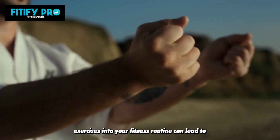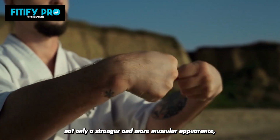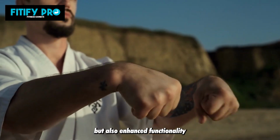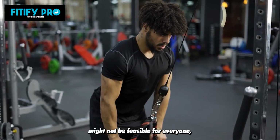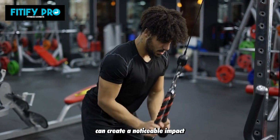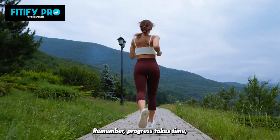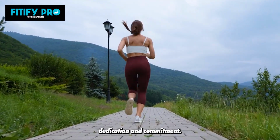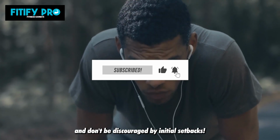Incorporating forearm exercises into your fitness routine can lead to not only a stronger and more muscular appearance but also enhanced functionality in everyday tasks. While achieving significantly thicker wrists might not be feasible for everyone, focusing on building your forearm muscles can create a noticeable impact on your overall upper body physique. Remember, progress takes time, dedication, and commitment. Embrace the challenge and don't be discouraged by initial setbacks.